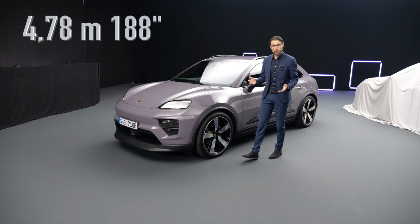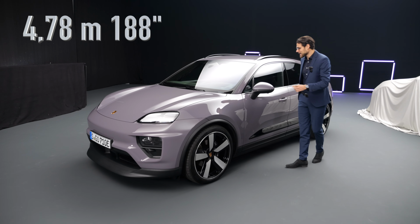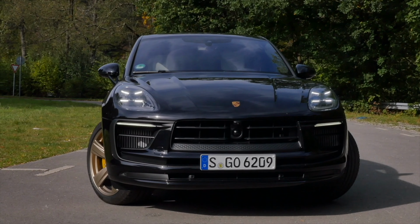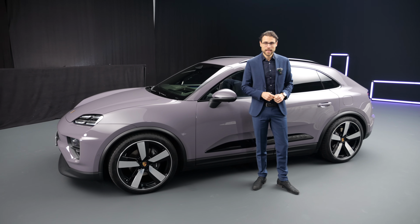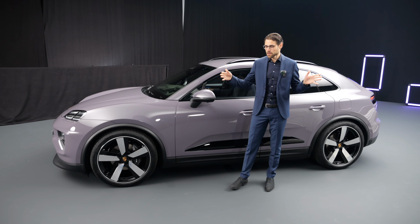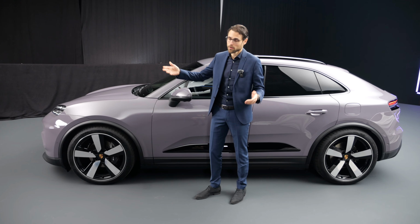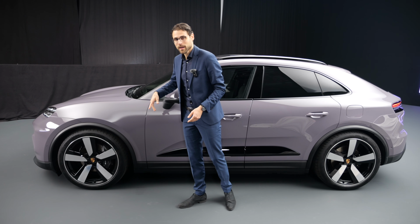The length now is 4.78 meters or 188 inches. That's 10 centimeters or 4 inches longer than the combustion engine Macan. And most of that gain in length goes into a longer wheelbase and shorter overhangs. After all, you don't need the engine there in the front.